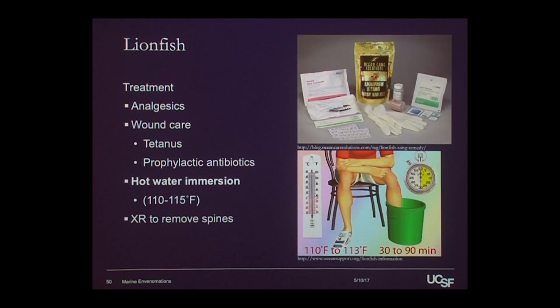So what do you do about it? There's a lot of things. Treatment involves analgesics or pain relief, whatever people need to control their pain. Wound care is really important. So appropriately care for the wound, including updating the tetanus shot. And what we would do in the hospital is give prophylactic antibiotics for this type of wound. What really works for this is hot water immersion. And what they recommend is somewhere between 110 and 115 degrees, and you soak the affected extremity for at least half an hour. And that usually provides almost immediate pain relief.